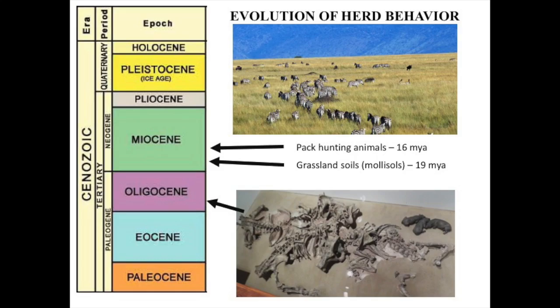And that formed grasslands. So pack hunting behavior, we have evidence for that going back 16 million years when you look at brain structure from endocasts, and when you look at just overall morphology. That seems to be about the earliest that we know of with herd or pack hunting behavior. Grasslands form about 3 million years before that. So right off the bat, if these dates are accurate, that doesn't seem to be a very good picture. You have grasslands before you have pack hunting.